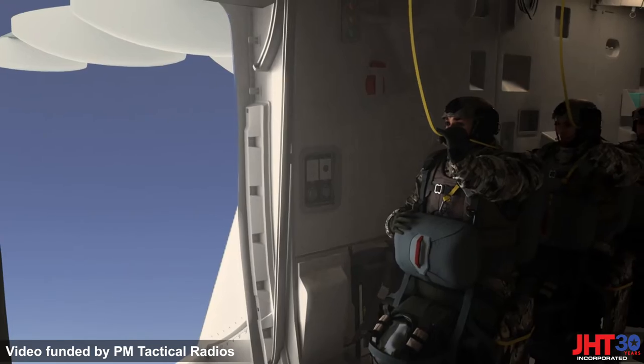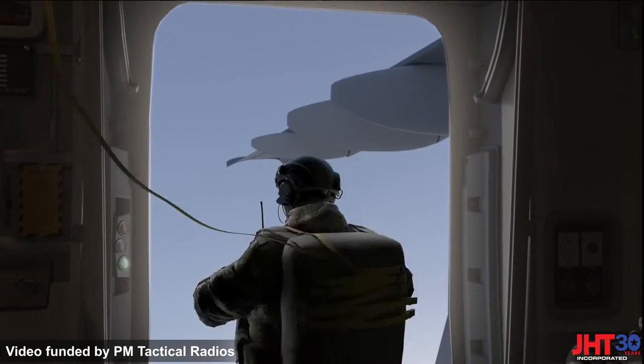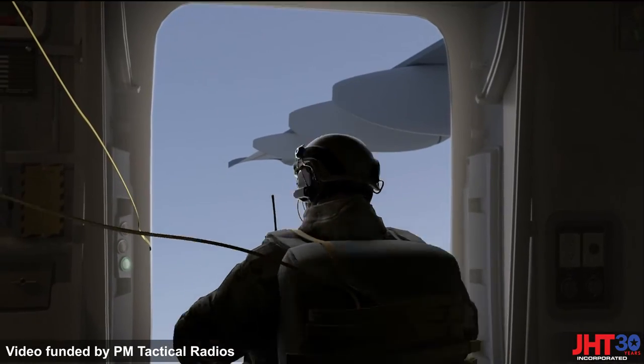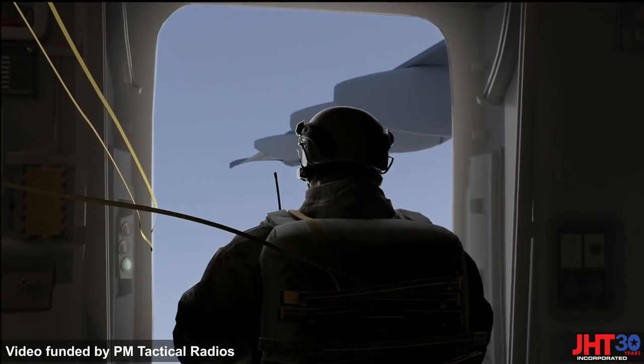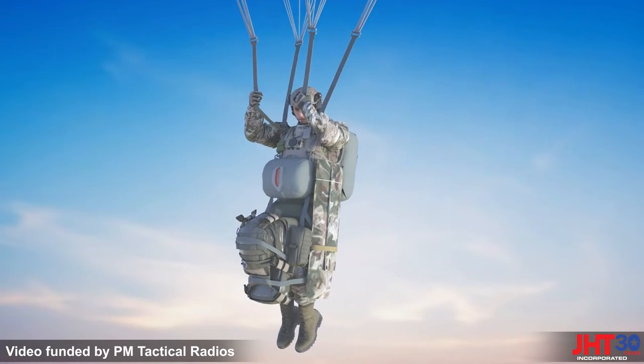For the dismounted soldier, size, weight, and power are the utmost concerns, especially when equipment must be airdropped into an area. With the improvements brought by ITN, new lightweight equipment boasts the same powerful functions.